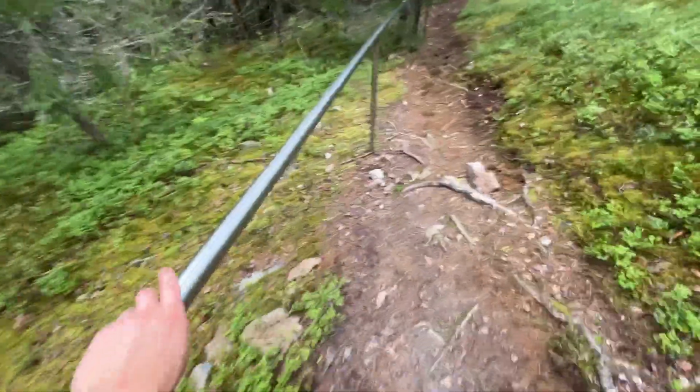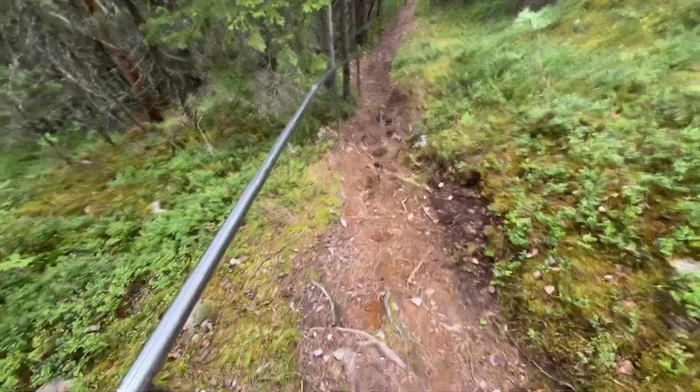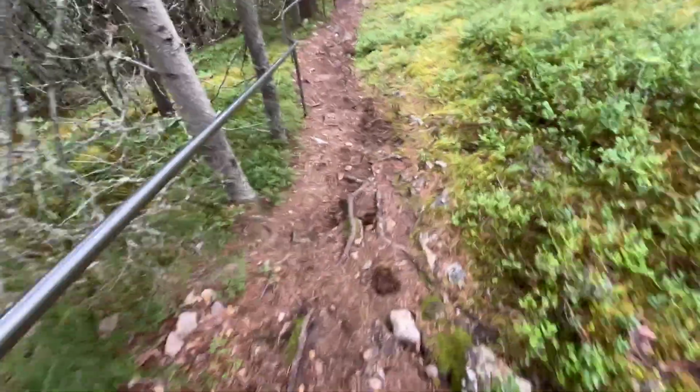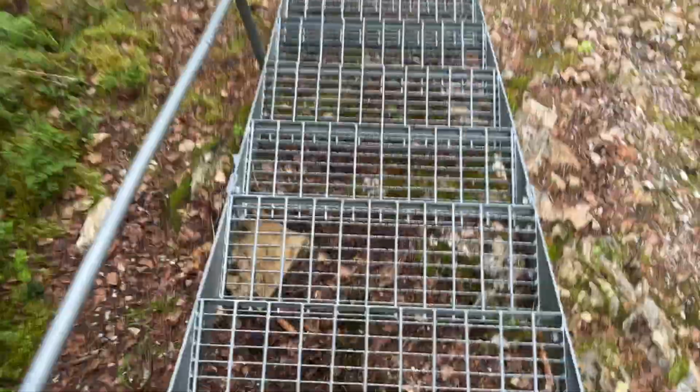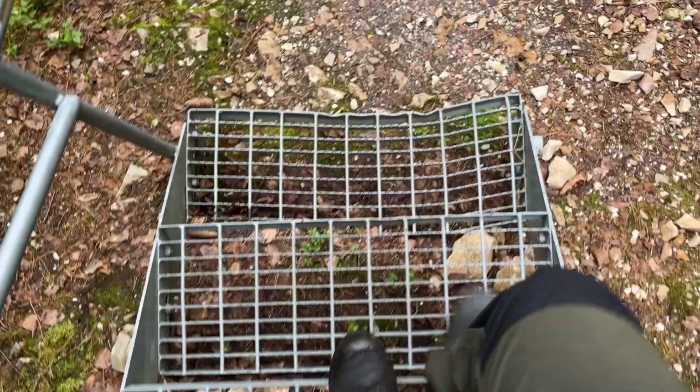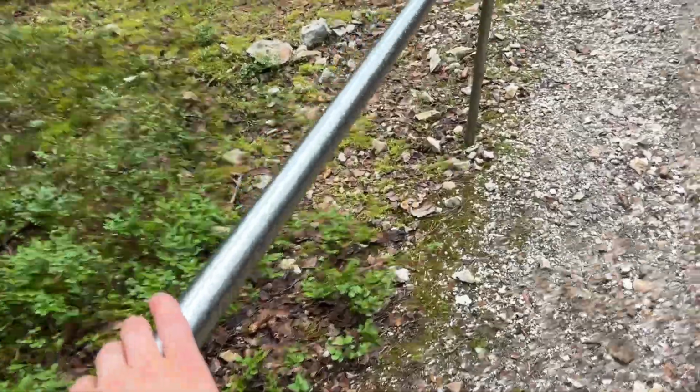Making my way down the mount using rails, because they are a way to cheat in the nature, or in nature reserved locations where people have come and left their marks on the nature. Da-da-dee-da-da. Out here in the middle of the forest where no man has ever stepped before.